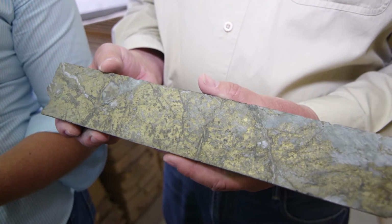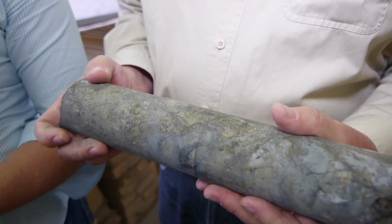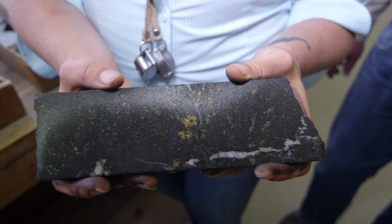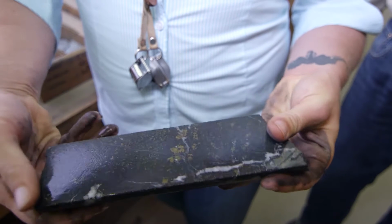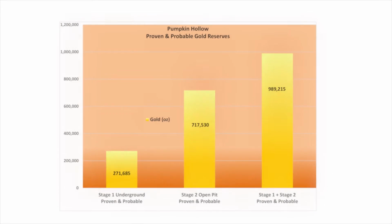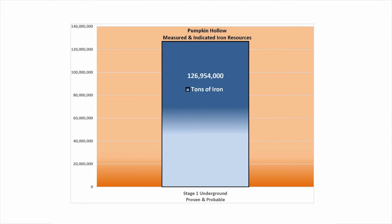As we told you, Pumpkin Hollow is a world-class copper deposit. The primary mineral is chalcopyrite, which contains copper along with gold and silver. The host rock is rich in iron. The deposit reserves contain over 5.2 billion pounds of copper, nearly 1 million ounces of gold, over 32 million ounces of silver, and 126 million tons of iron.